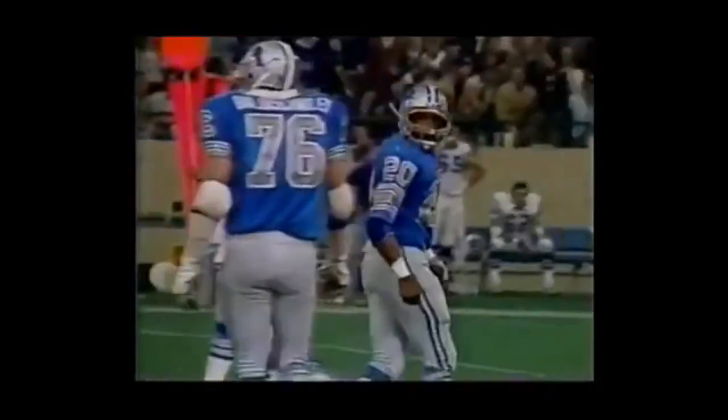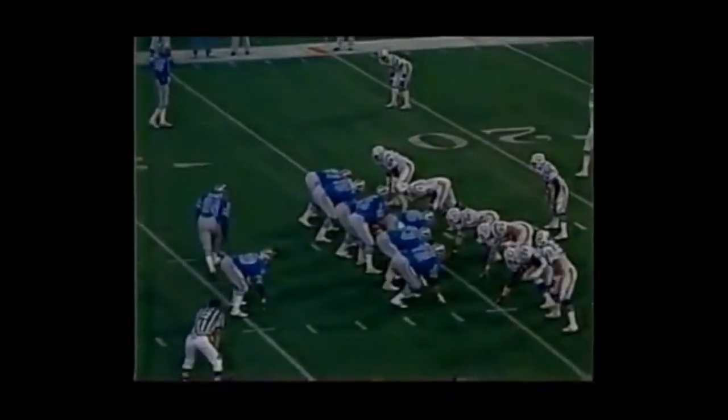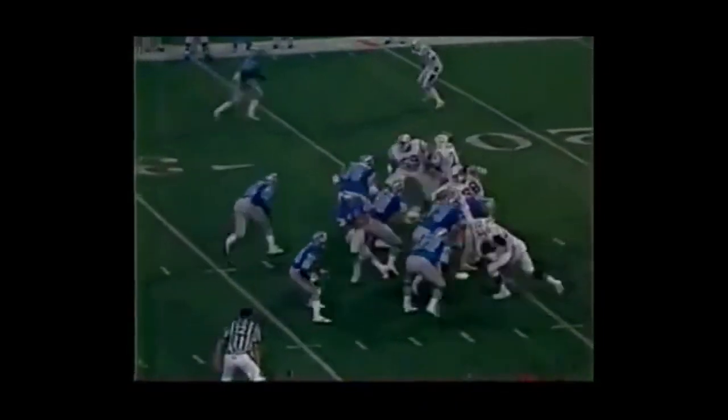And when we open the final frame, Detroit will be knocking on the door. They trail by 7, and they're on the move at the Baltimore 30. 2nd and 5 from the 25. Lions driving for what could be the tying touchdown.